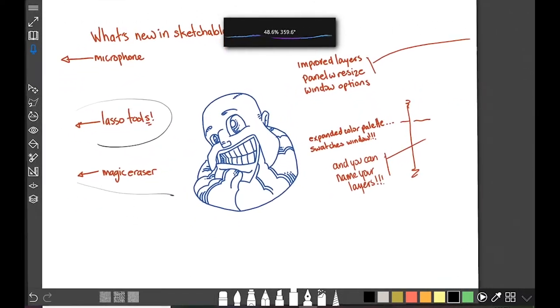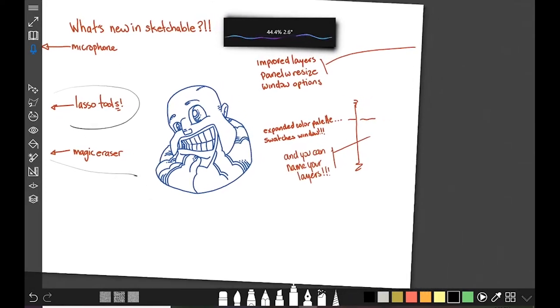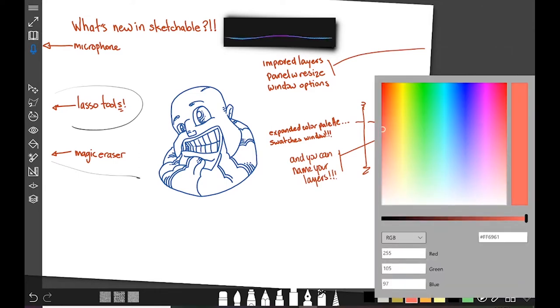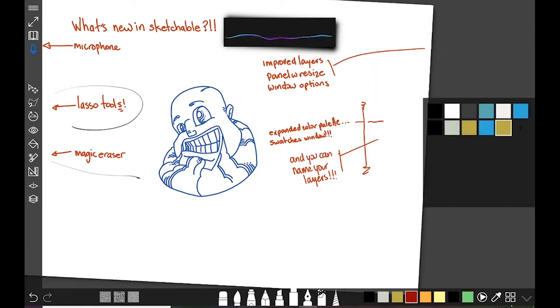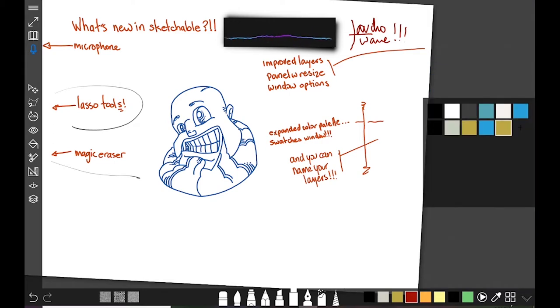So this is, let me put this where it goes. There it goes. That goes right there. And it goes like this. There it is, right? Wow. So let's get the red. And you know what? I actually have that red in my... Nope, because I shut it down a couple times. Wow. So here is the voice wave, audio wave. Wow. That is crazy. I like it. Sketchable, you guys are crazy, man.